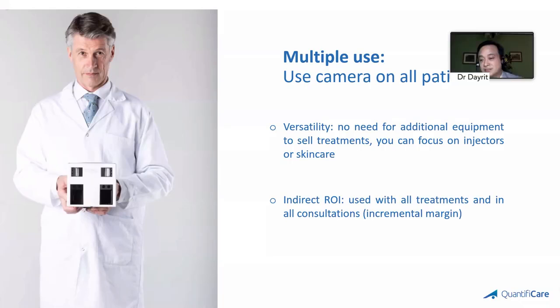So this is definitely, I think, in the near future, I would highly recommend the equipment to all dermatologists as well as those who practice in the aesthetic field, like cosmetic surgeons and plastic surgeons.